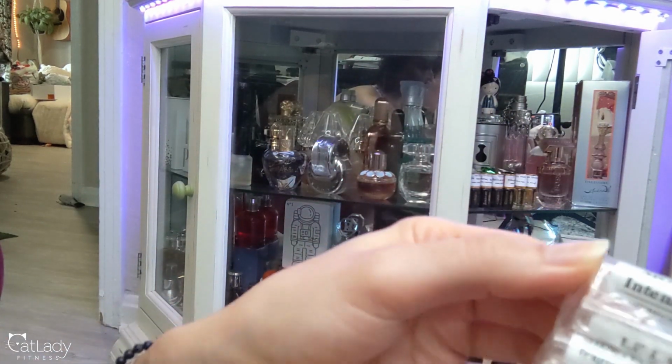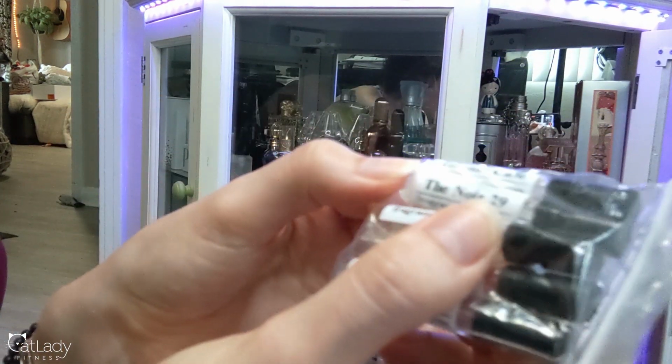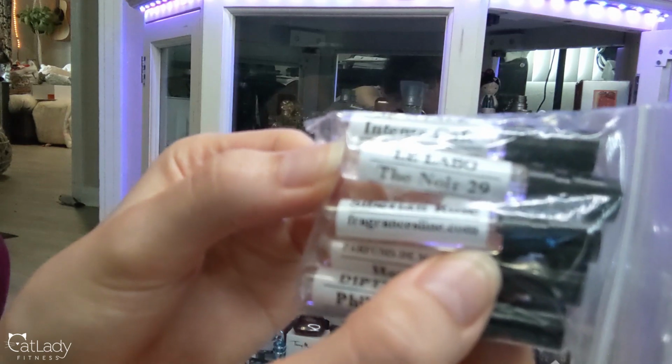Same here, Montal Intense Cafe. I want to get a bottle of that. Le Labo, the Noir 29. I really, really enjoyed that.